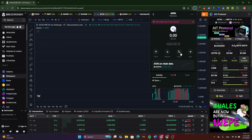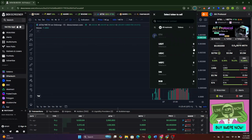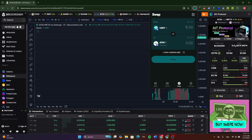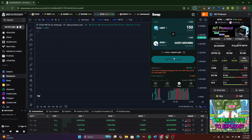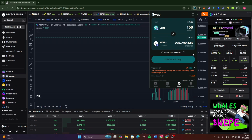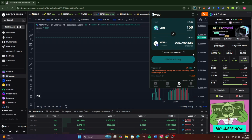Now click on it. As you can see, now click on swap, switch from here, and from the top you can select the token that you want to buy with, for example, USDT, and now you can type how much you want to buy, and as you can see, this is how much you will be able to receive with that token. Now here you will be able to see swap, click on it, and you will be able to buy this token on your wallet. So this is how to buy AITAI token.